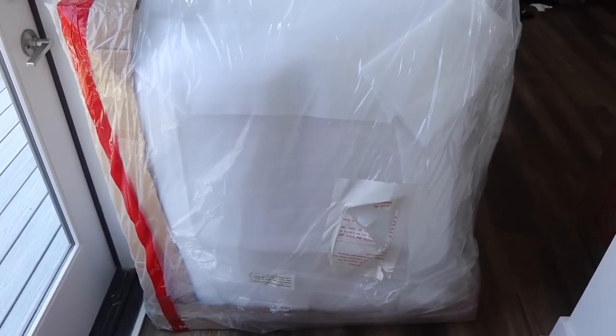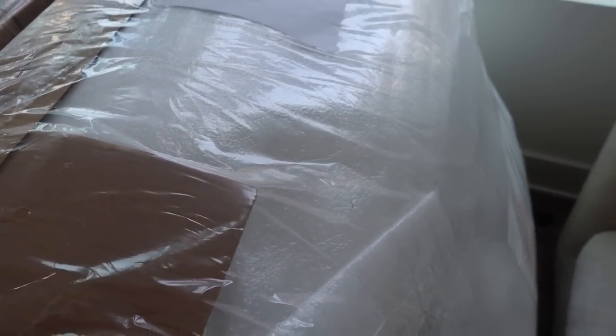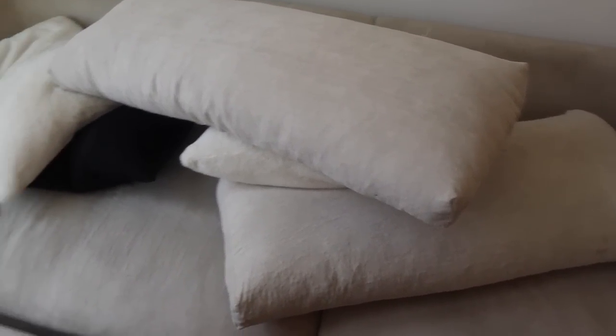We're gonna figure it out, but I don't wanna open it up yet because, as y'all can see, well, I don't even know if y'all can see, but it's white. It says it's ivory, but it's a really light color. Like, this couch was like a dark cream to me. This ain't that. I need y'all to disregard how I look, please. I'm trying to get myself together.